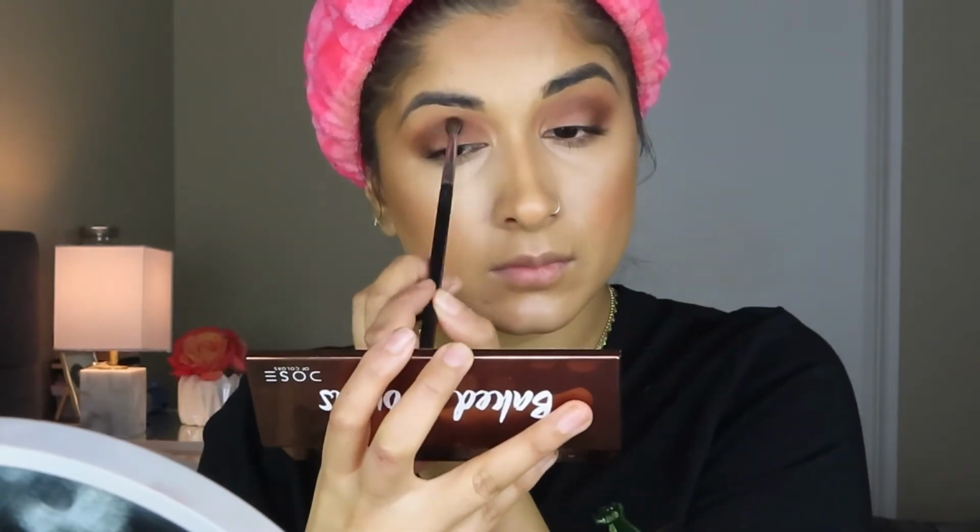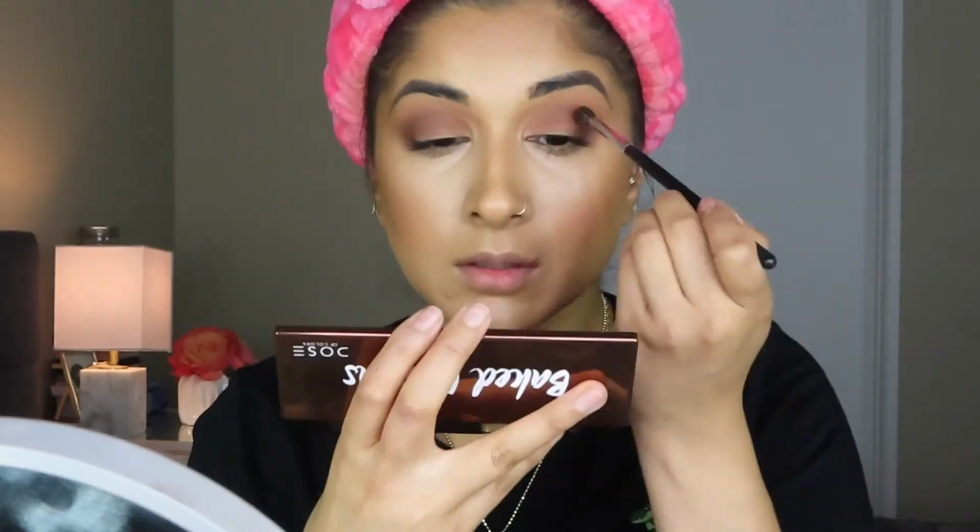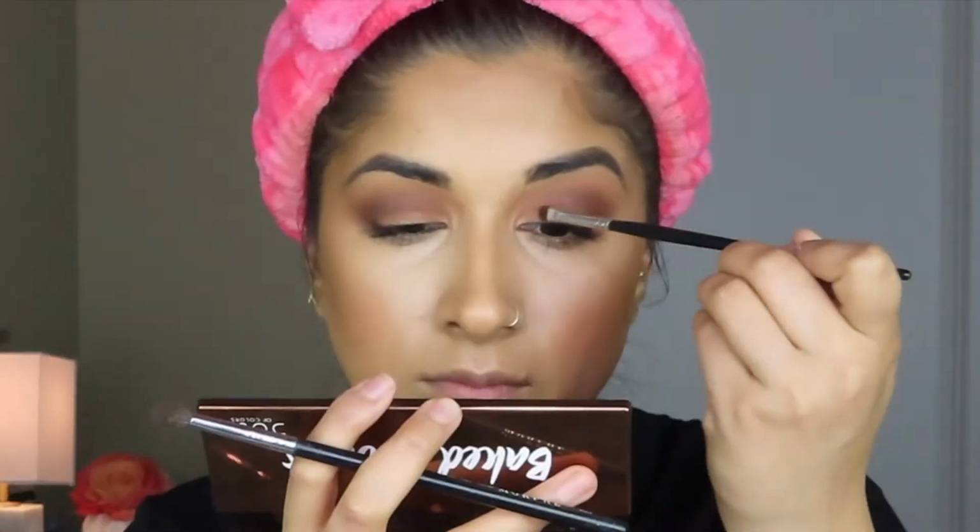All the colors in this palette are pretty similar. It's kind of like a gradient of browns, which is really nice because then you can just use every single color for an entire look.